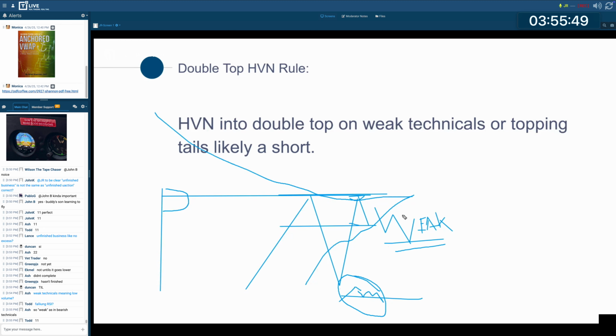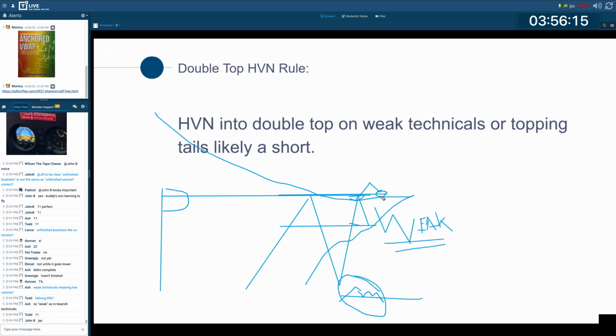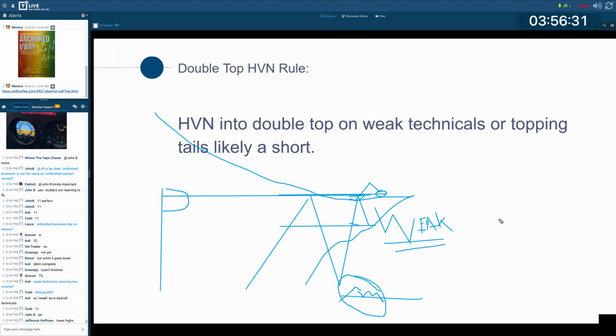Now, getting back to the operational plan, the actionable plan: if we take out the prior point of control and have POC polarity, what are we looking at now? Yes, Ash, correct, following RSI. Weak technicals, meaning low volume, cumulative volume delta divergences. I look at everything. I look at up-down volume for the market. I look at decreasing advancers-decliners. I look at oscillator divergences. Those are all technicals I'm looking at.